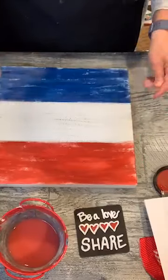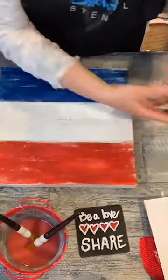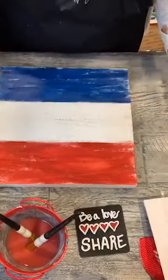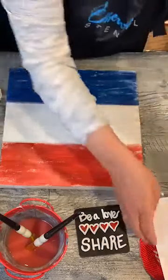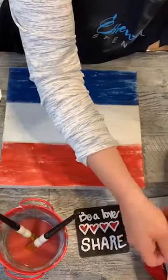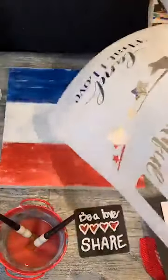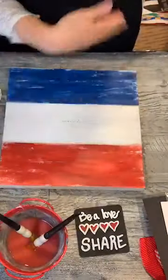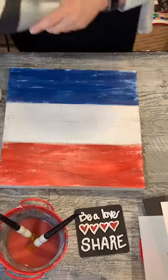There we go. Okay, I'm going to put these paint brushes in my bucket for now and cover up my paint. I have more coverage. I really like it. So it was already white, so I have not painted anything here. Now I just have to decide what to put where. And here's my thought. From this set, I was debating between America the Beautiful and Land That I Love. But here's what I think I'm gonna do. Oh, I better dry this before I start placing things down because it's still wet.